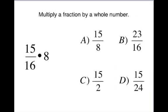What if we want to multiply a fraction by a whole number? This is not as difficult as it seems. If we remember that we can also express 8 as 8 over 1. 8 things is the same as 8 groups of 1 thing. What is the product? You may have noticed that 8/16 is the same as 1/2. The product is 15/2.